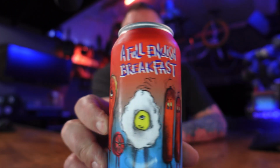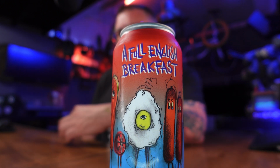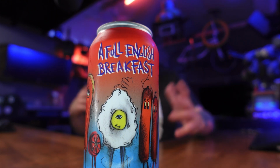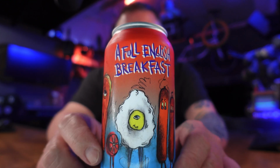This is their full English breakfast. You might have seen it off to the side here, or looked it up. But if I say full English breakfast, what do you think of? Oh, what do we have here? ESB? Maybe a mild? No, hazies. It's Hot Butcher. Full English breakfast. Why is this not English beer? Anyway, I don't know.